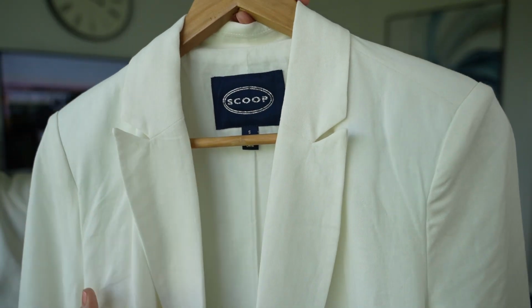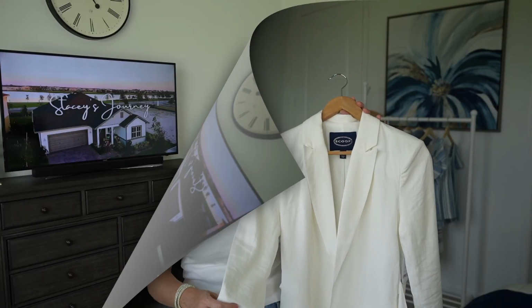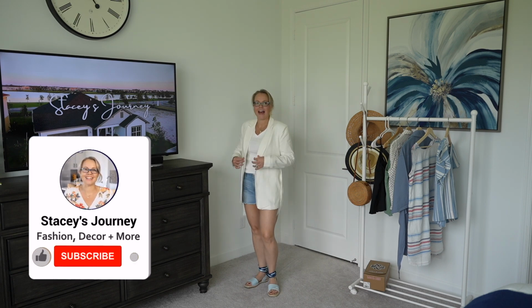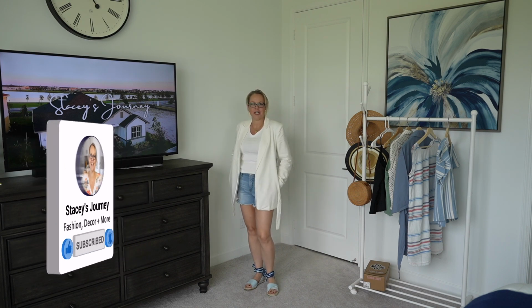Guys, this jacket has such weight to it and such feel. It definitely feels like a quality piece. I paid $40 for this jacket. I can't believe this jacket's only $40. This is a great find, guys. It has such a nice weight to it and good feel to it. It has 2 functioning pockets.